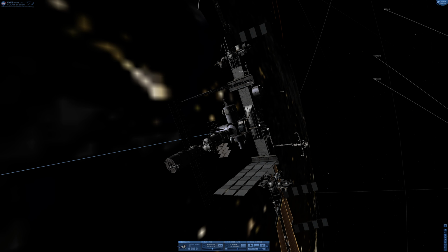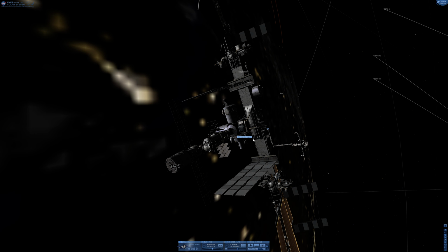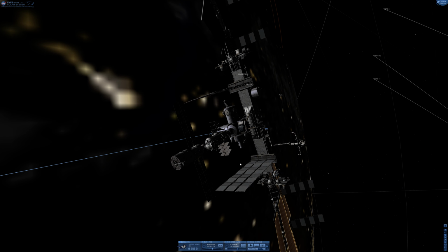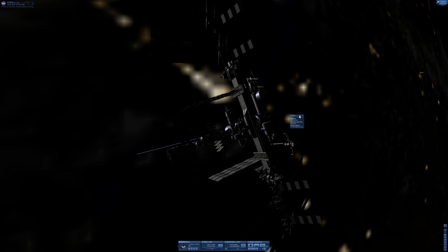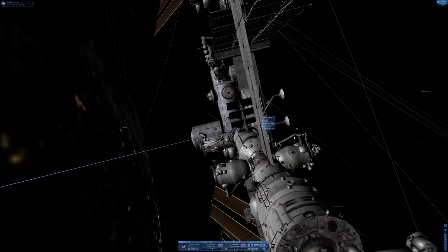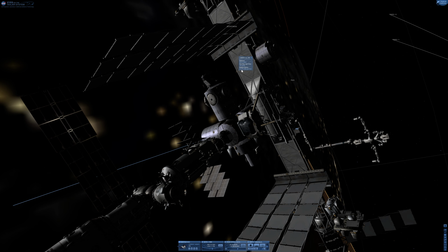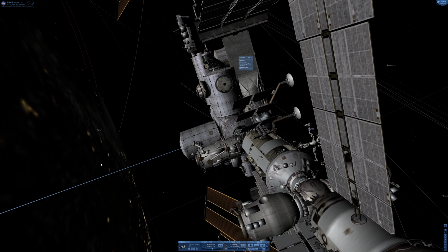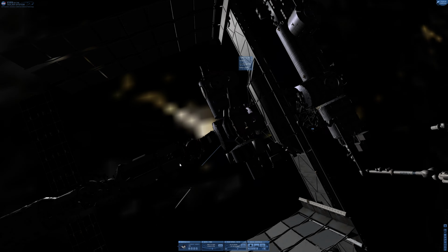So you can see data. Let's do that again. Hey, where are you? Oh, here. Let's zoom in a little bit here. So we have it, moving with that speed. You can zoom in here and see solar panels, modules. Awesome.